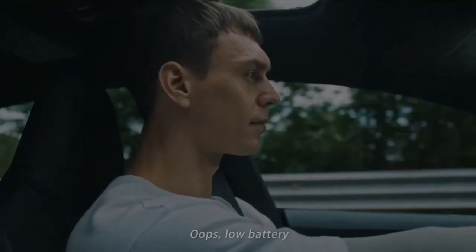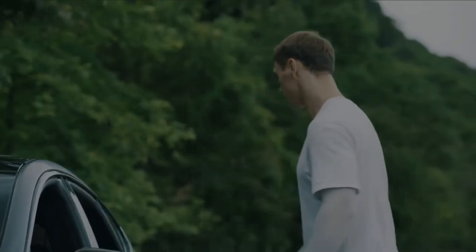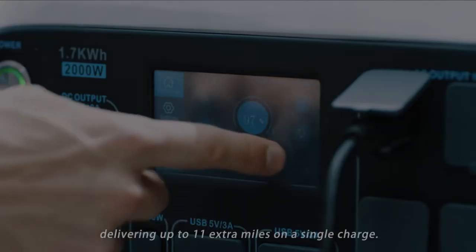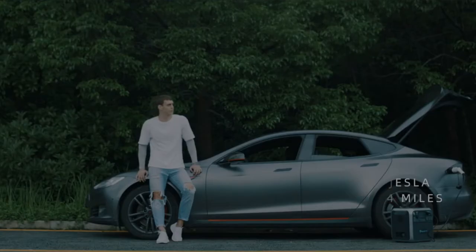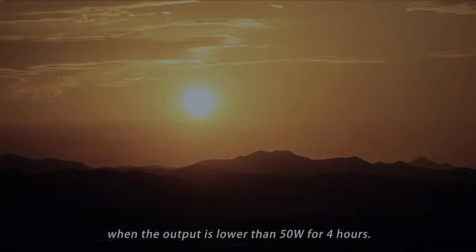Oops, low battery. Relax, you have Blueti Power Station. The AC200 works as an emergency backup for electric vehicles, delivering up to 11 extra miles on a single charge. The AC200 will automatically power down when the output is lower than 50 watts for 4 hours.